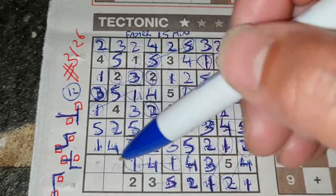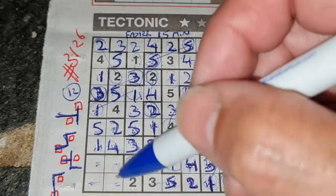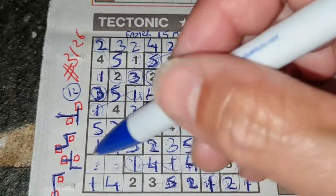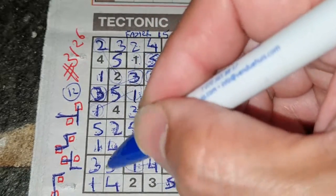These two boxes cannot be a 1. These two boxes cannot be 4. So the 1 and 4 goes in those two boxes. We see here 1, no 1 there. 1 should be here. And the 4 goes there. Two numbers left in this area for numbers 3 and 5. We see here 3, no 3 there. 3 should be here and a 5 goes there.